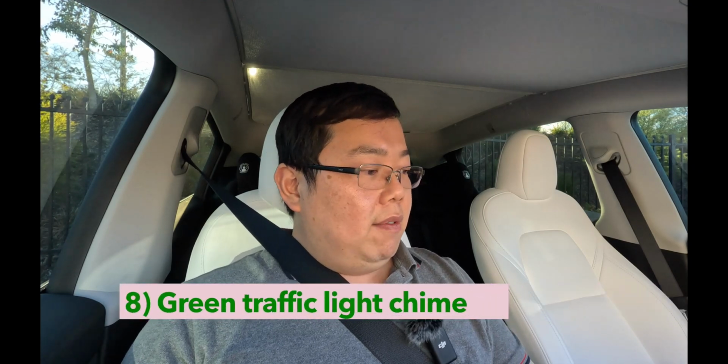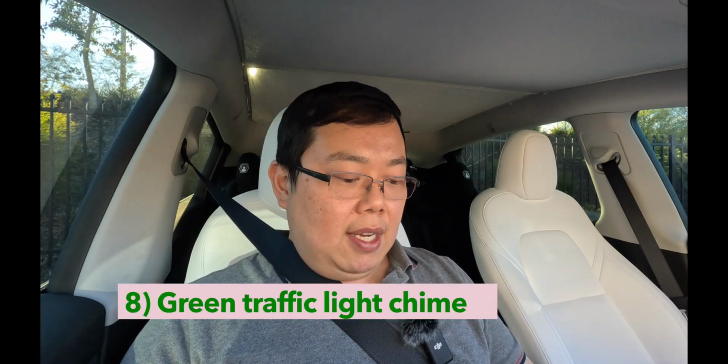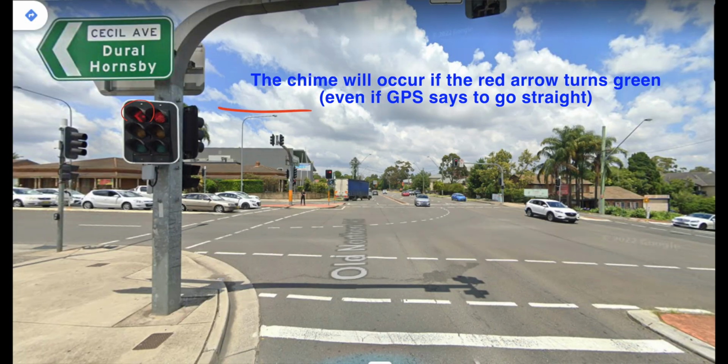Okay, and then the next one we've got here is the green traffic light chime. It is not always accurate. The way the car's programmed is it will just chime if there's a green light. And I get it, it technically does what it's saying it needs to do. But if I'm navigating somewhere, and for instance, I'm going straight and the light's currently red, I don't want it to chime green.